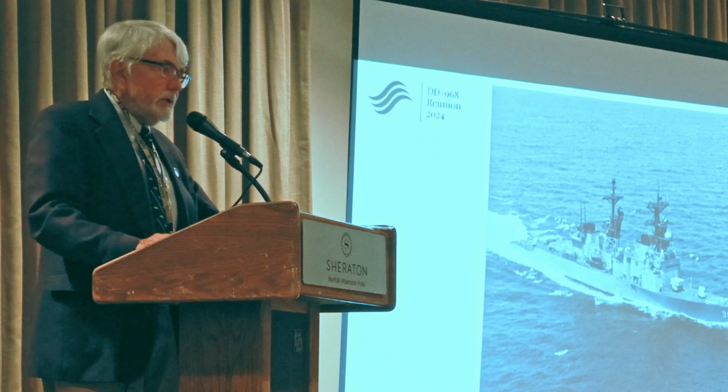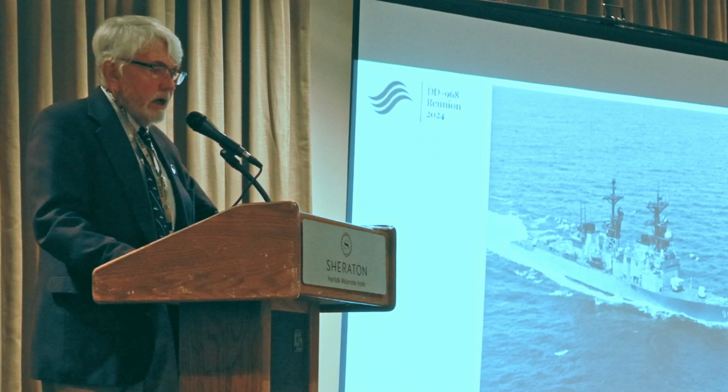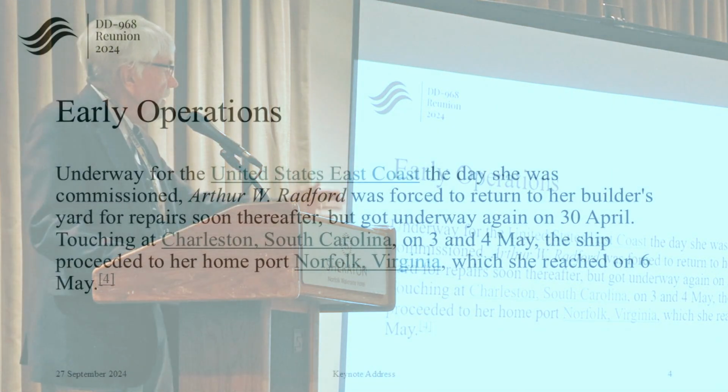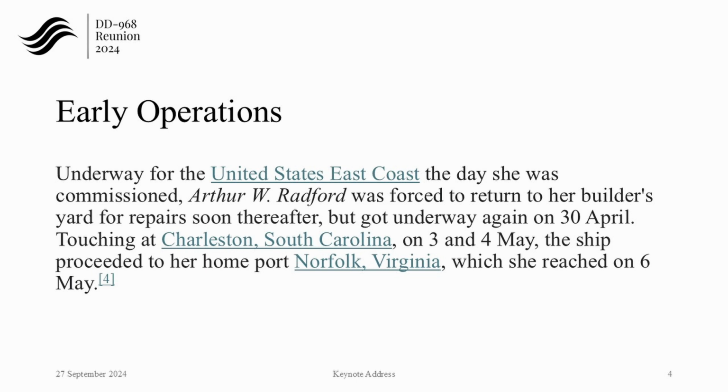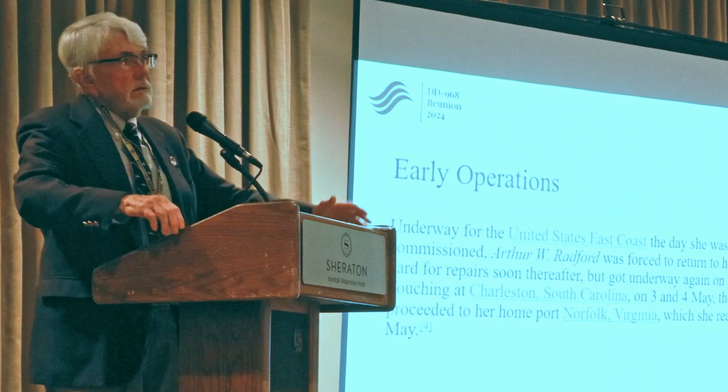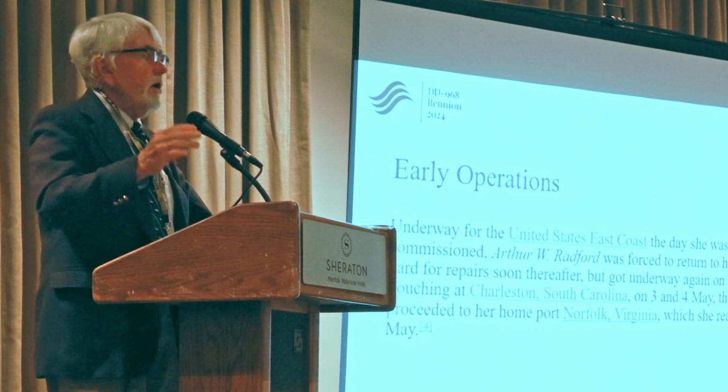But the ship was put together over a long period of time, and then finally we commissioned her. I've taken these operations things off of the legend that appears on the Navy printings for the Radford. As it says, we commissioned the ship and then we steamed out of port. The first thing that happened was, as we were steaming out of port, people on the pier waving, busted up the flags, and we took off.